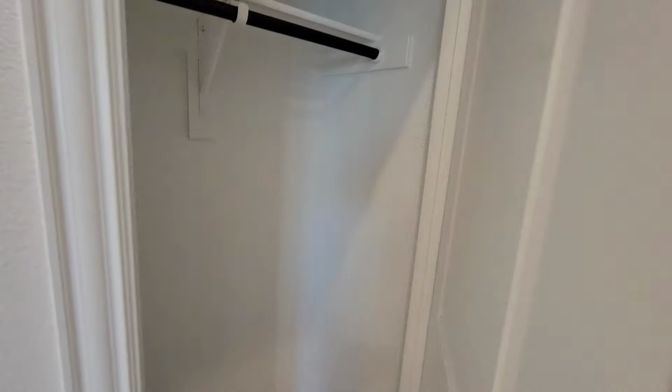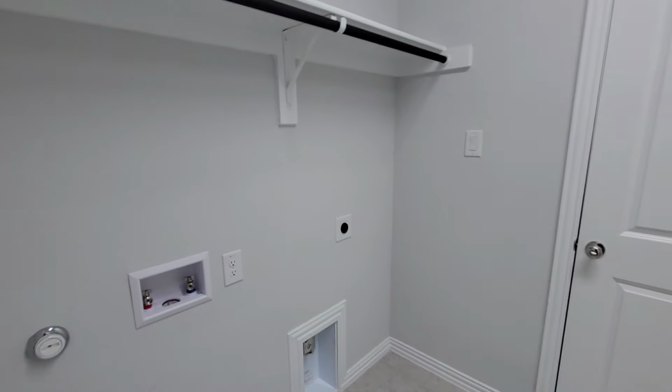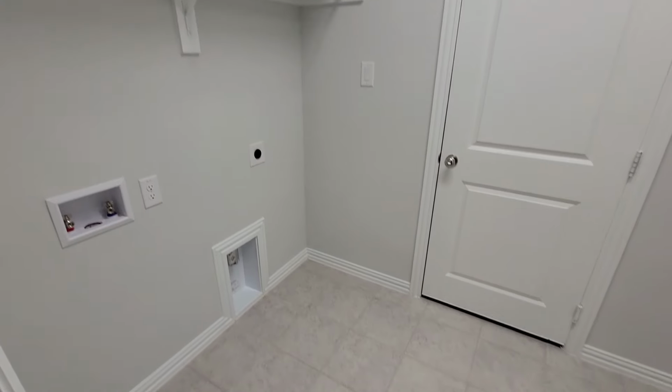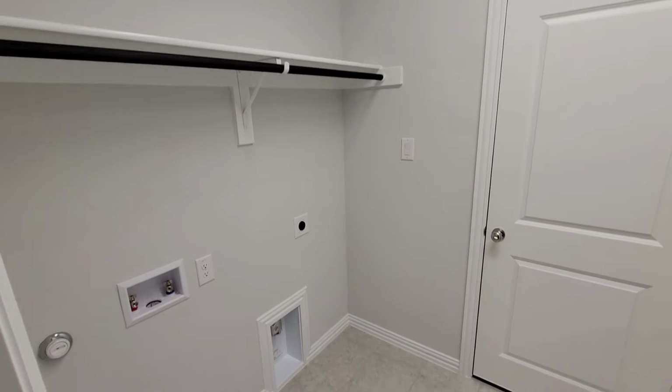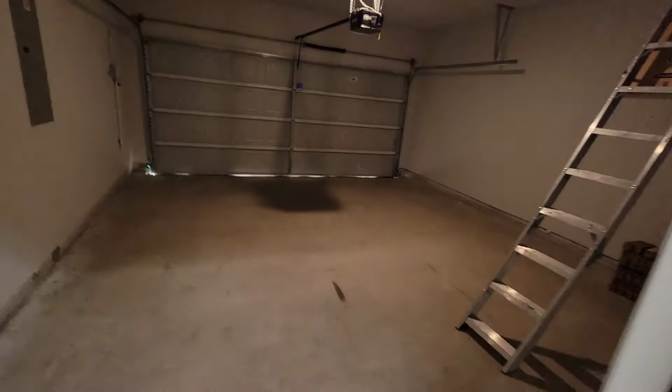Guest closet right here. Hey man, you frying that chicken in here? Your jacket gonna be smelling like that old chicken or whatever you cooking. I like eating chicken a lot. Washroom, mud room, internet connection. It's warm in here, it's pretty warm. I like the way it's feeling here. 2-car garage, gotta watch the step before you step down and get a twisted ankle. Tankless water heater.